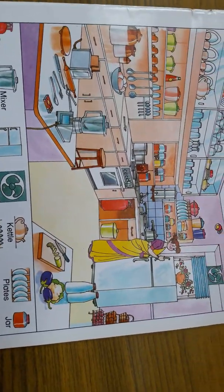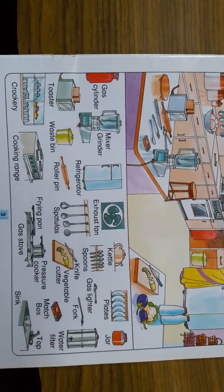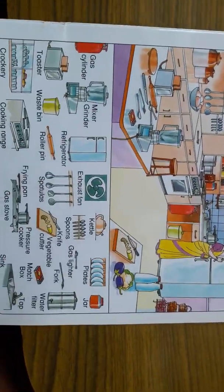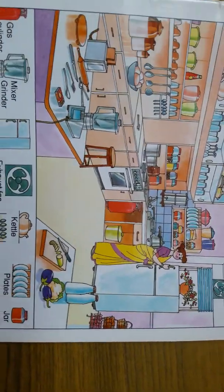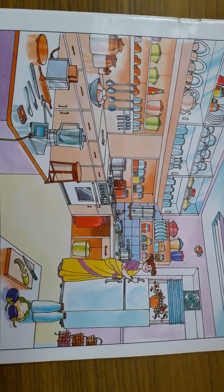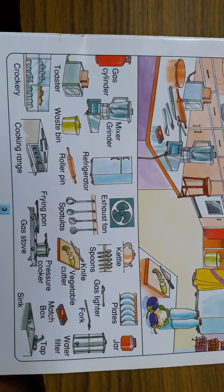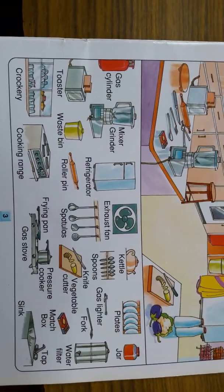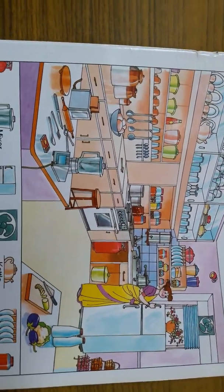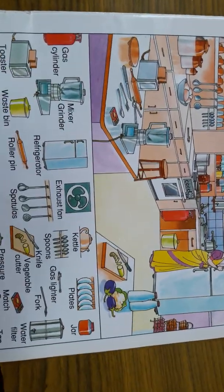Waste bin. This is the one. I'm showing you again. Waste bin. Yeah, fine. See in here, down near the cylinder. Yeah, fine. Roller pin. Yeah, fine. On the table. I think you have seen it. On the table. Fine.